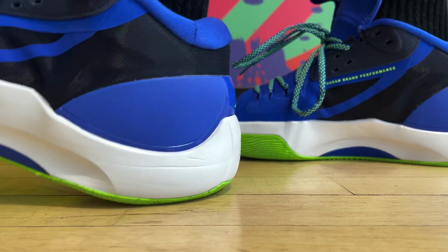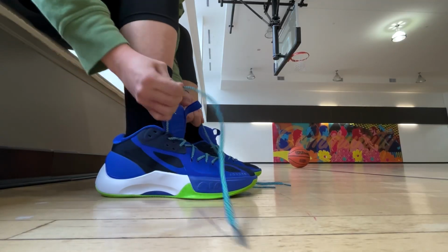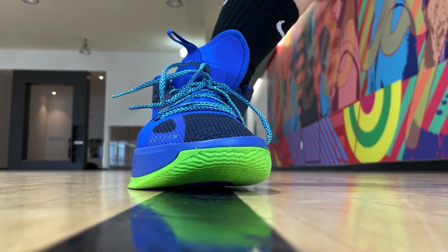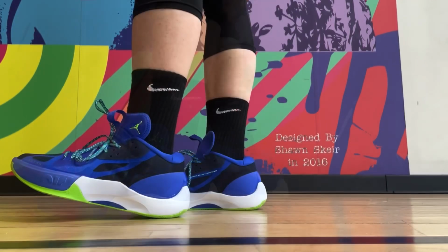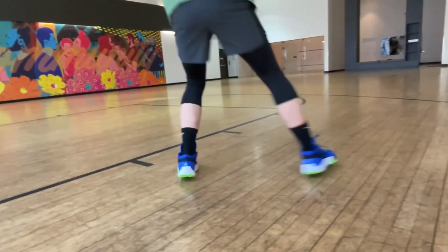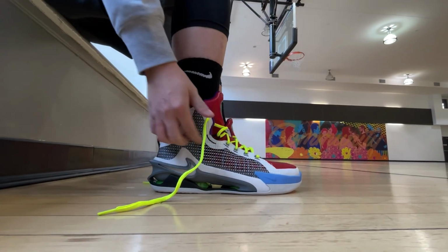Moving on to some Nike options, the Jordan Zoom Separate has really solid impact protection. Nice and soft midsole, a lot of compression in the heels actually, and it's got a fluid court feel. Even though it's just a standard mesh upper, the stability is there. I guess many others think so too, because I do see a lot of people hooping in the Zoom Separate in like pickup games.